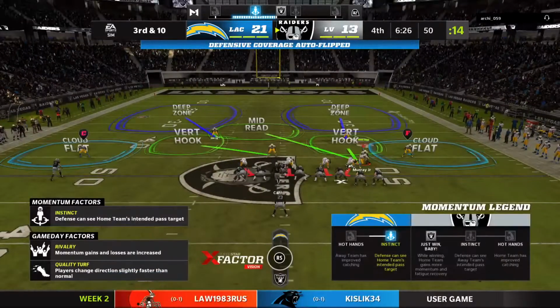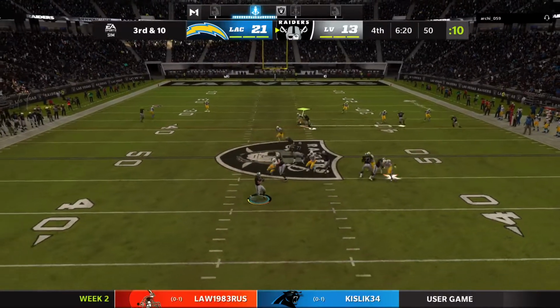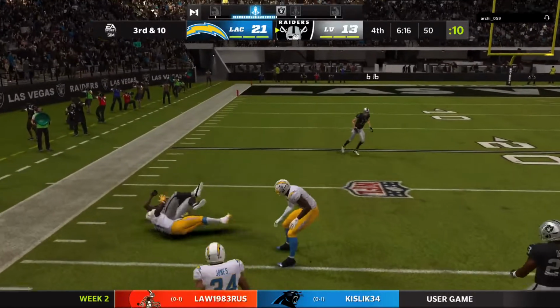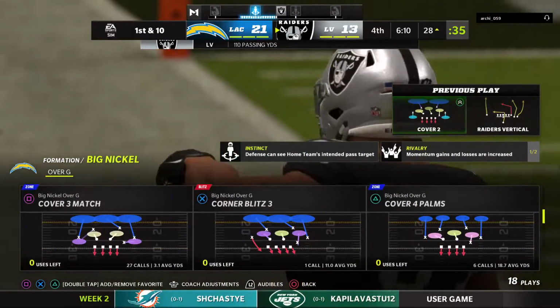Carr and the Raiders following the sack, looking up at a 3rd and long. From midfield, here's Carr. Got a man, it's Darren Waller. And he's brought to the ground with another first down at the Chargers' 28. And that's a much-needed first down right there.